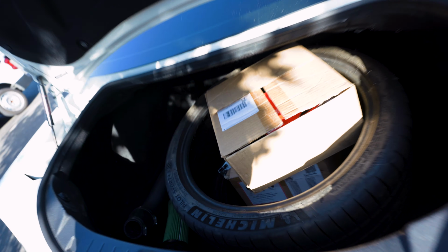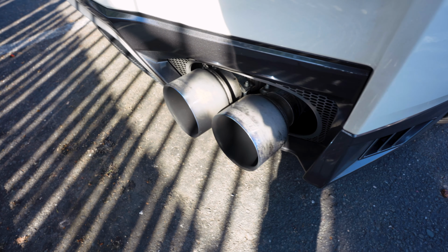And on top of that, he gave me a few mods that he didn't use anymore. 2 3.5-inch intakes, a set of injectors that I do actually have to get tested again, so they might not actually work. Of course, there is an exhaust on the GTR.